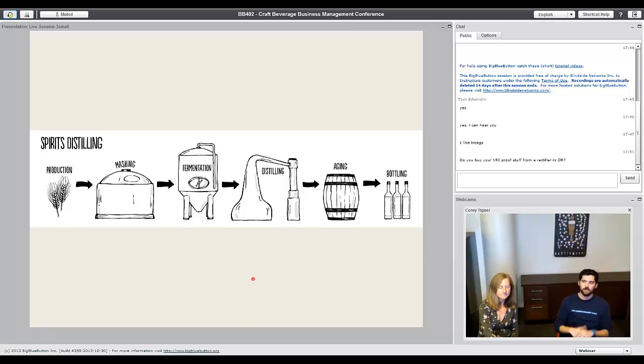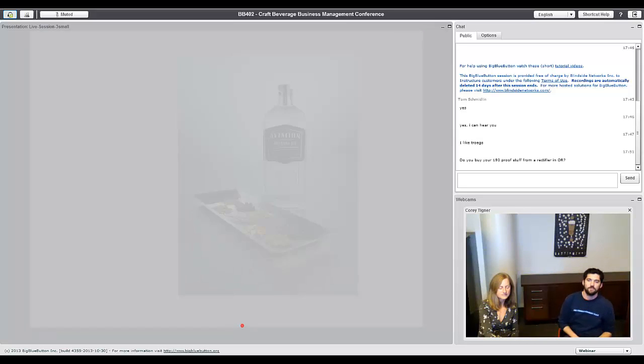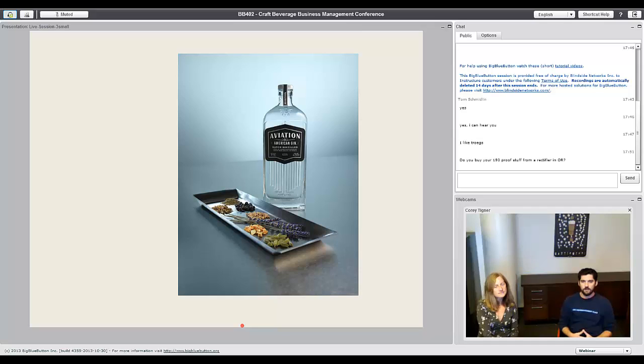That's a very broad look at the process, and I've skipped over a number of very small steps. So this is our flagship product, Aviation American Gin. And you see in front of it all the spices that go into each batch of gin, and that makes our unique flavor profile. So as I was saying, gin must be flavored with juniper, and those are the little dark blueberries in the background there. And then it's up to the distiller to create their own flavor profile, just as you would with different malts and hops and yeasts to create your signature flavor for beer. That's essentially what we do with gin.